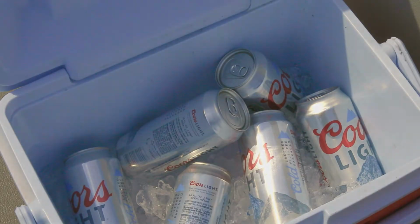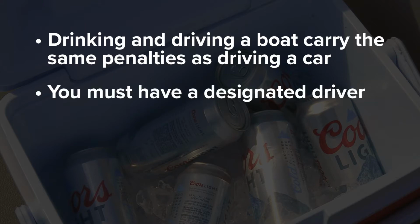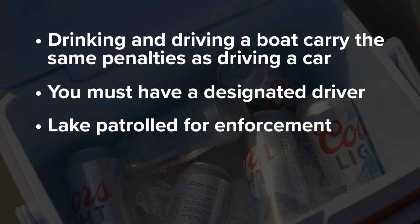While we allow alcohol on the boats, drinking and driving a boat carries the same penalties as driving a car. You must have a designated driver. DNR and other law enforcement patrol the lake and can stop you and check for intoxication or controlled substances if they see any indications. Don't drive under the influence.